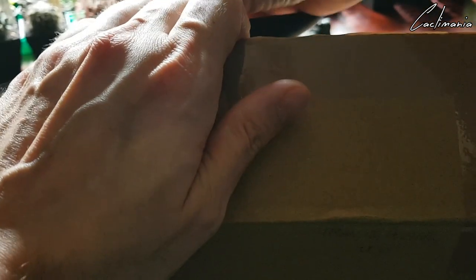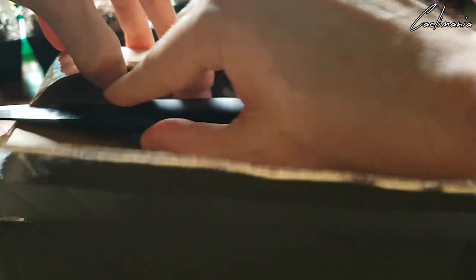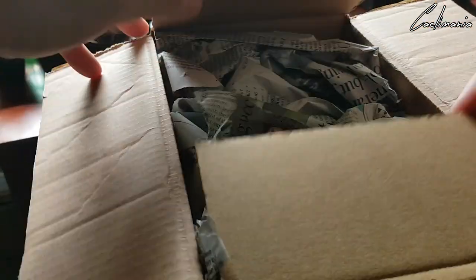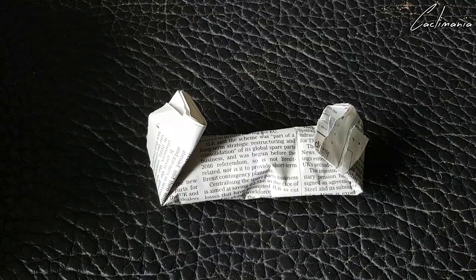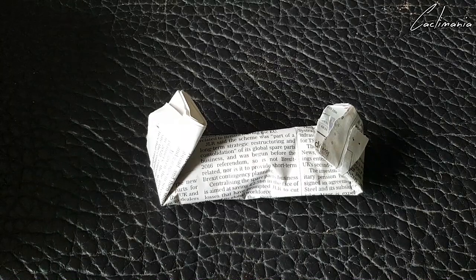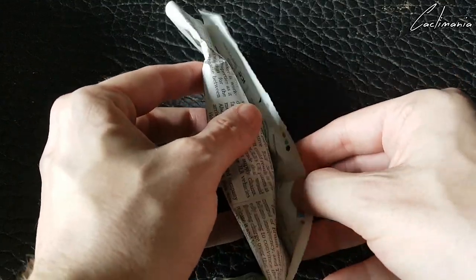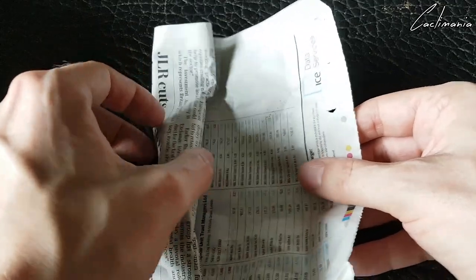There's 12 in here that John ordered for me. They're quite small though. The seller's actually very kindly put in some gifts as well. There's three here that say gift on them. We'll do those ones last. I'm probably gonna end up butchering the pronunciation of some of these, so apologies for that.